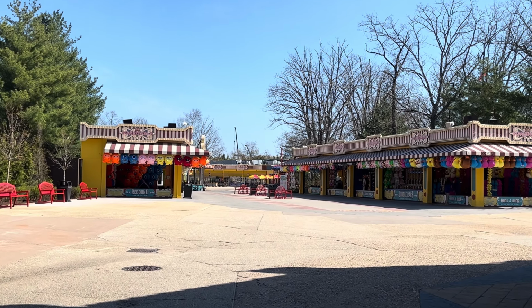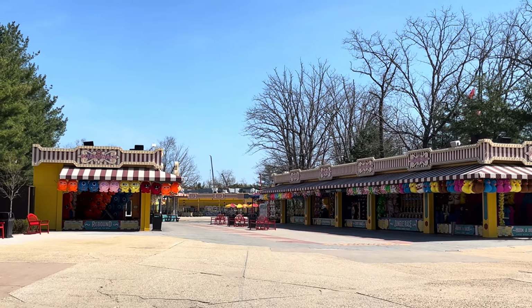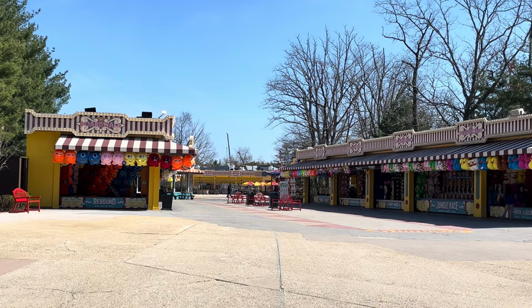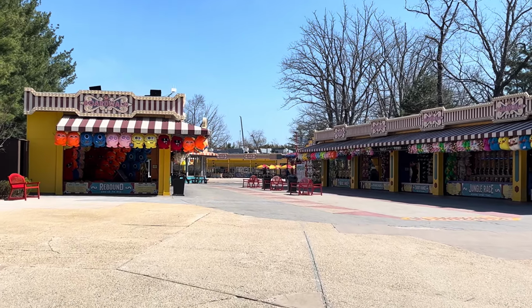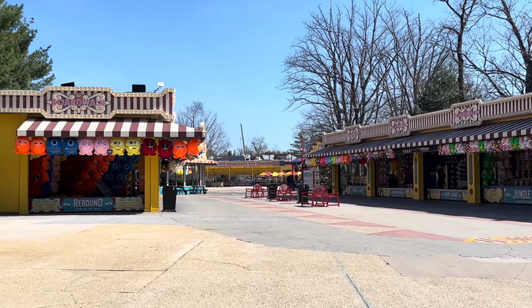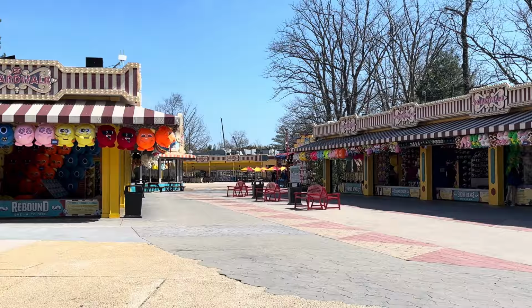Going to the entrance to the boardwalk, you can see the crane and the supports for Project Purple. It is really reminding me of Kingda Ka, just because you would walk into the boardwalk and see Kingda Ka right there, and I'm super excited to have something like that again. But let's go check to see what else is here at the end of the boardwalk.